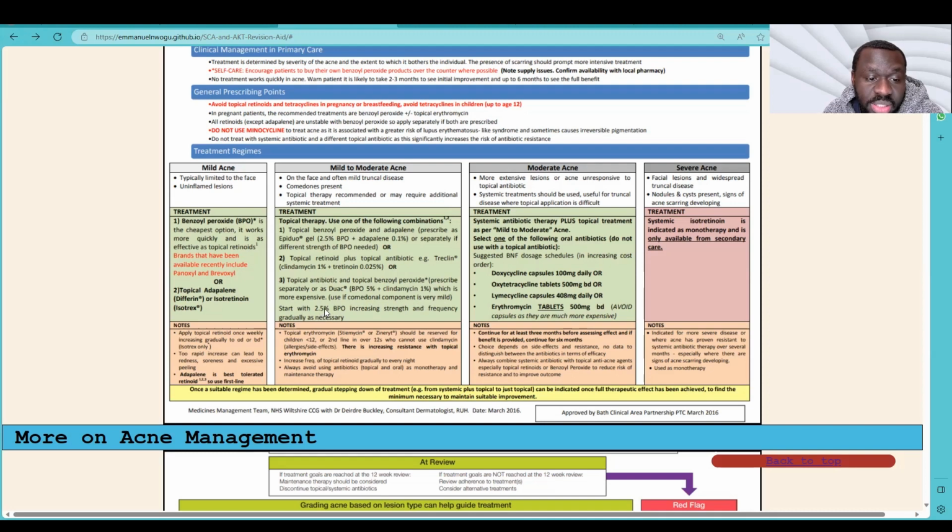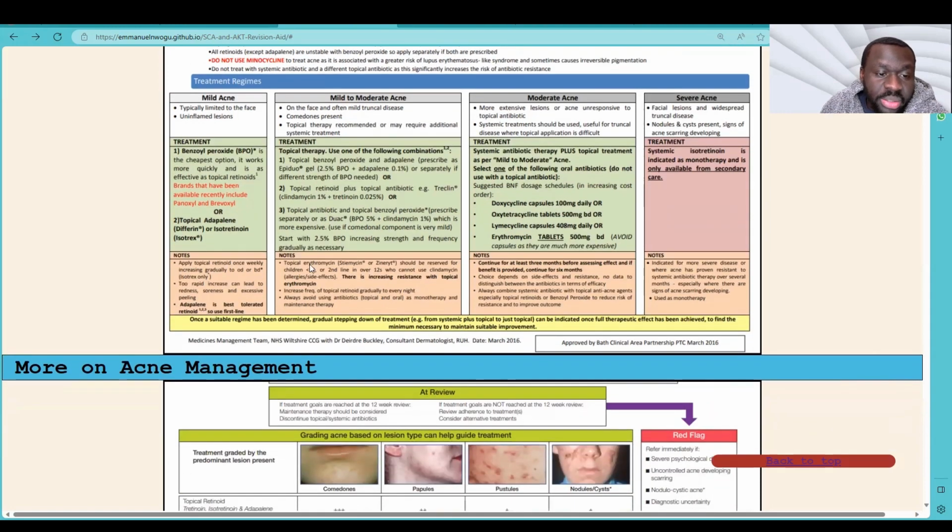Start with 2.5% benzoyl peroxide, increasing strength and frequency gradually as necessary. Note topical erythromycin, Zineryt or Stiemycin, should be reserved for children who are less than 12 years, so you avoid clindamycin. Or second line, for those who are over 12 years who cannot use clindamycin. There is increasing resistance with topical erythromycin. Increase frequency of topical retinoid gradually to every night.